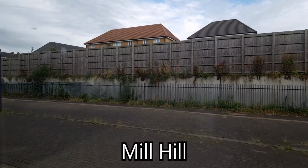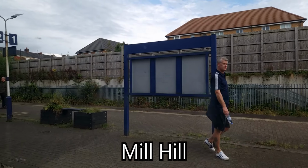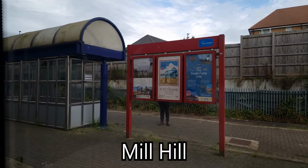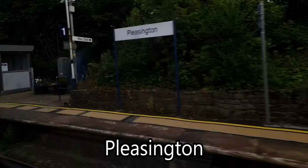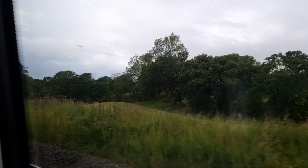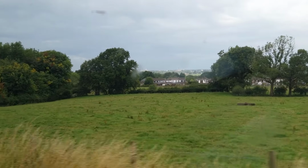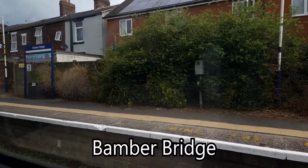One of which being Mill Hill, which only a very few of the York to Blackpool North services stop at. However, we passed Cherry Tree and we also passed straight through Pleasington. Ooh, what's that I'm seeing over there? Is that potentially a city? Let me know. Okay, so we now make a stop at Bamber Bridge.